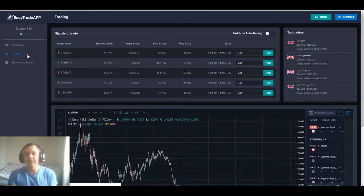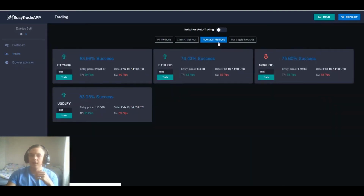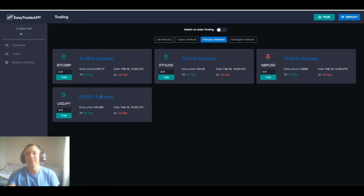Right, I want to play some trades now. So what have we got here? I've been recently liking the Fibonacci method, so that's what I'm going to be trading today. And let's have a look. USD JPY, ETH USD. As you know, I don't really trade cryptocurrencies. I feel like cryptocurrencies are just so unstable and so unpredictable that I just never trade them. I usually just trade the currency pairs and that's it.